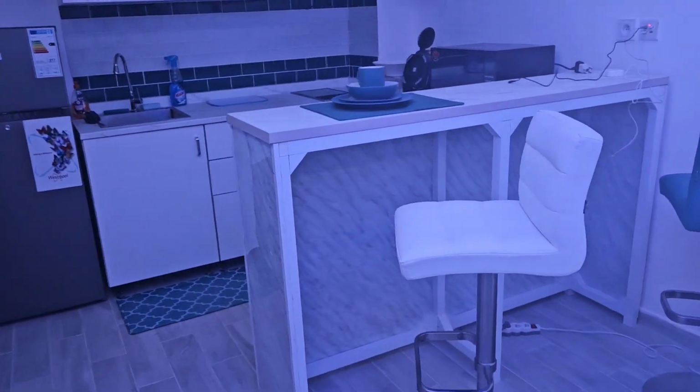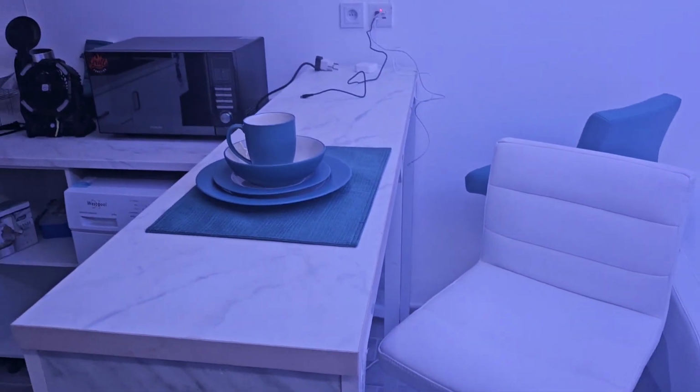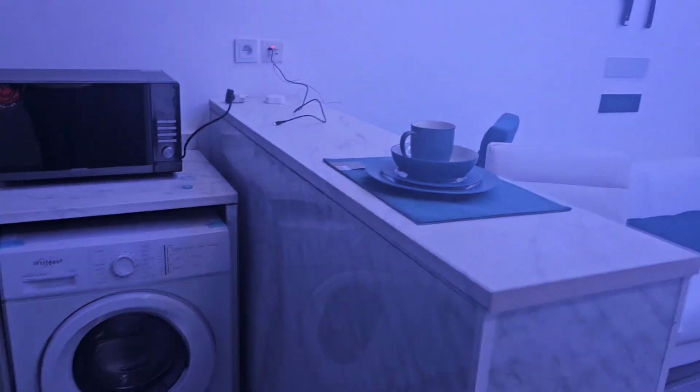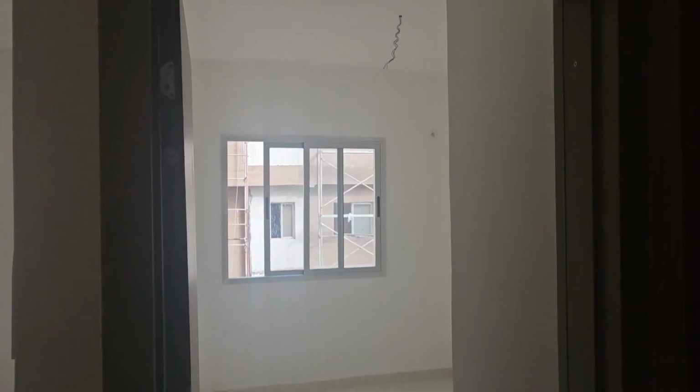And as part of the kitchen, we also added this breakfast bar, kind of as a table, since the place is so small. So yeah, you can see a lot of changes were made. It looks totally different than what it used to look like. Now we go into the bedroom and see what we did there.